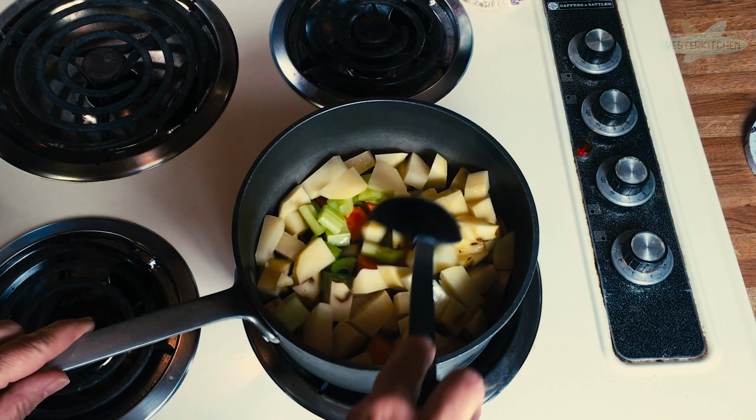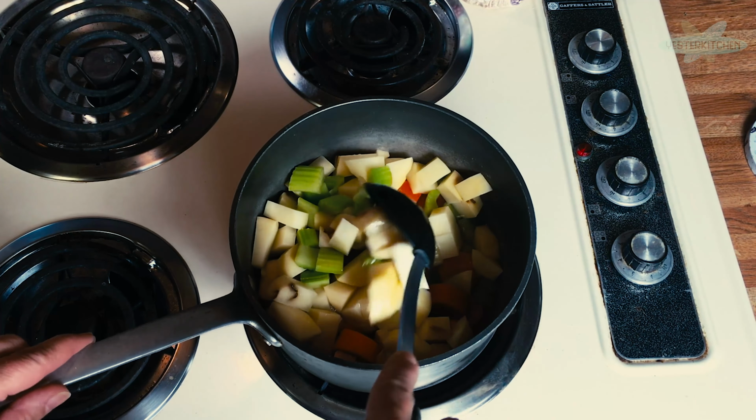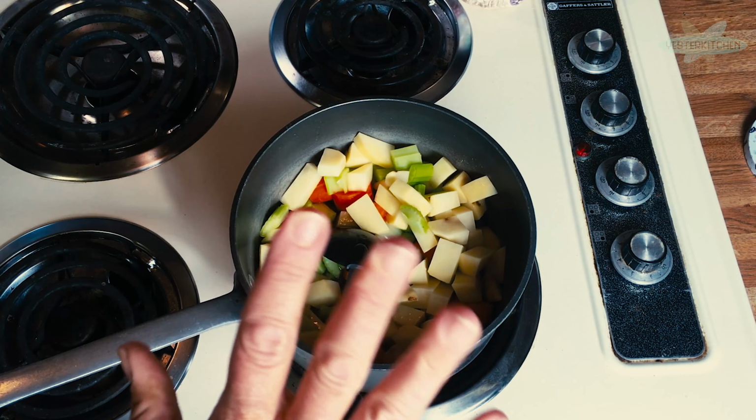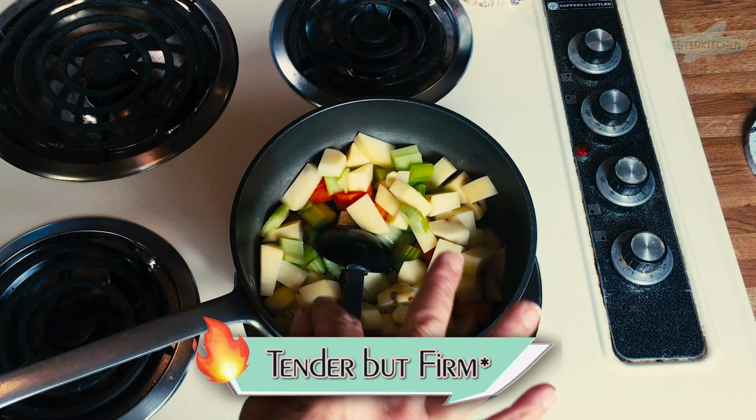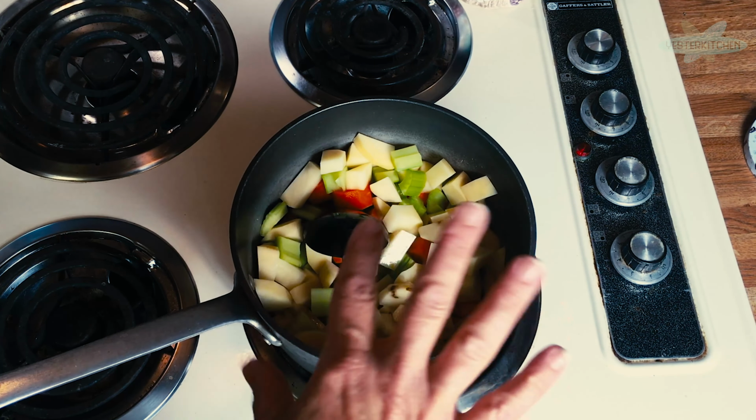There we go. You don't want to cook it too mushy because it is going to go back in the stew and cook with the meat. So we're going to let this go till just, let's call it tender, but not firm. Okay, so I'm going to give this about 10, 12 minutes.